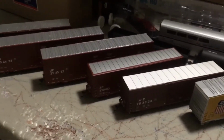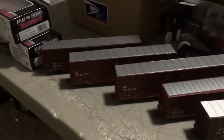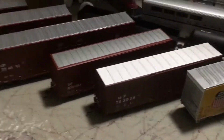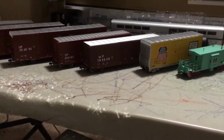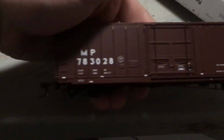All right, so make sure I'm zoomed out here. I got 5 Athearn Genesis, or I'm not sure if the last one's Athearn Genesis, but the first 4 are Athearn Genesis Union Pacific boxcars. The first 2 are the PC&F style cars. I'm not sure how good this lighting is in here. Kind of sucks. First 2 PC&F style boxcars. Man, it's really dark in here. Sorry about that. Anyways, I have a weakness for patched cars.